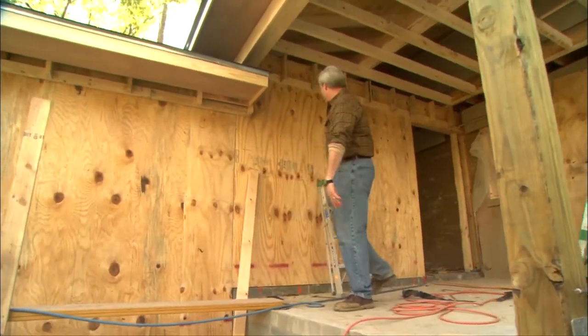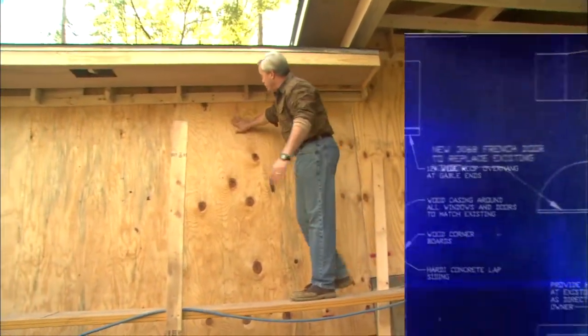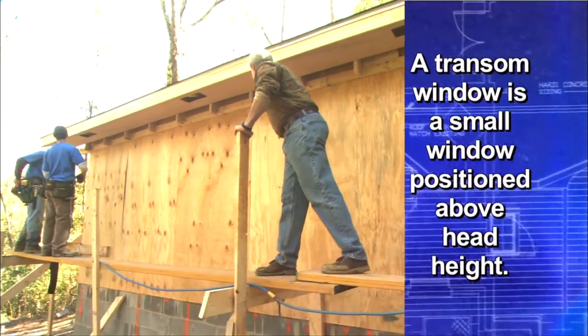But when they arrive, there will be two windows here. There will be a transom window here into the master bathroom. And for the master bedroom, we have two additional windows right in this area.